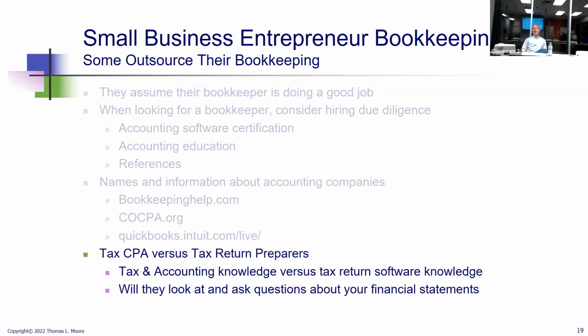You also want to ensure that you've got a CPA that can do your taxes for you, or you can take the route of tax return preparers. That might be some of the companies that we see around. Oh yeah, like H&R Block.